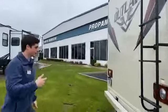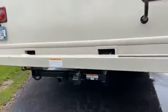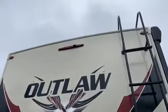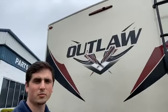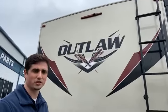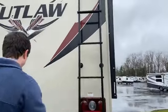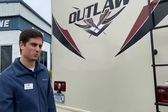Moving around to the back, we're all set up to tow with your Class 3 hitch and your 7-way plug. You have a backup camera on top of the side view cameras. You can have that on and running as you're traveling down the road. It's constantly looking behind you. You can have a good view behind you if you're towing something, flat towing, or just want to see what's going on back there. Ladder as well, standard, and a one-piece TPO roof up top.